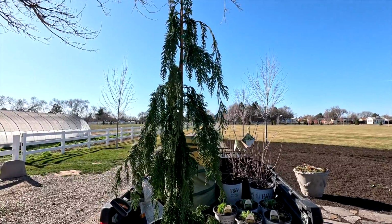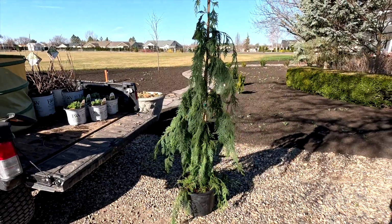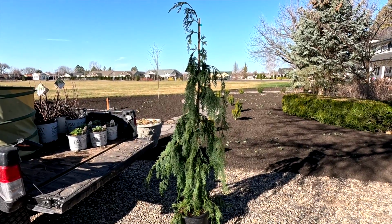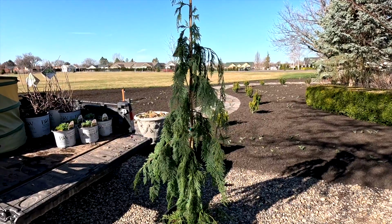Let's talk about this one first. I'm so excited about it. This right here is a variety of weeping Alaskan cedar, which I just love these trees. I think they're so graceful and elegant looking, and they keep their deep green.